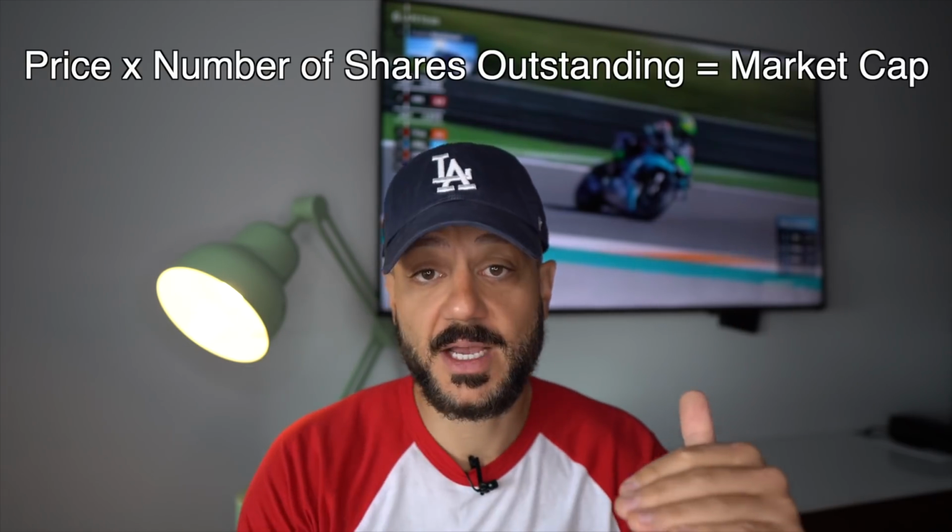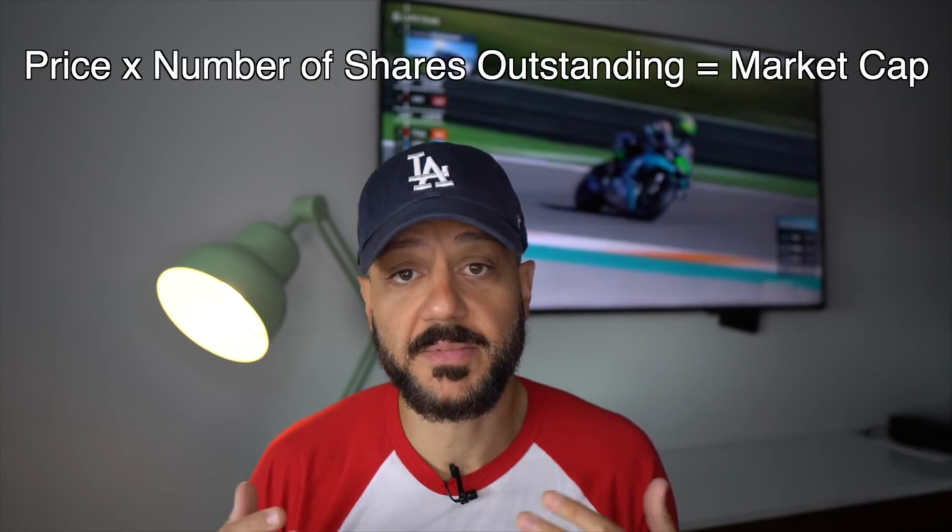That's why you'll get newbies ask questions like, why is Apple so cheap? It's only trading at $130 per share. Ignoring the fact that price is only one variable of the equation. The number of shares available is the other part of the equation. So price times the number of shares available, you get the market cap. That's why Apple's trading at $2 trillion. It just has a ton of shares outstanding.